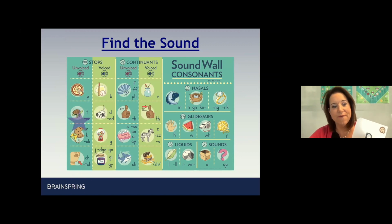Yay, we found it right there. That's right. Very good. So that's just a simple example of how the sound wall can be incorporated into your introductions. And that did not take a lot of time at all. So this is so easily added in.